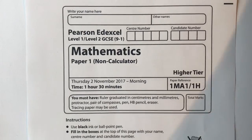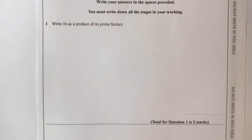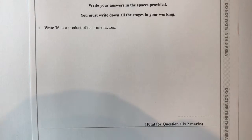Okay, so let's move on then to question number 1, which asks us to write 36 as a product of its prime factors. Okay, so prime numbers are numbers that are only divisible by themselves and 1, and a factor is a number that will divide into 36.